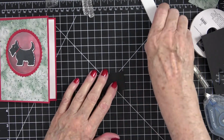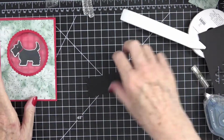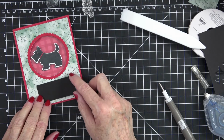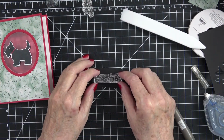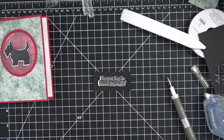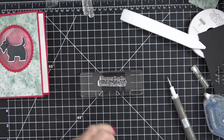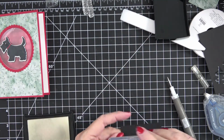So what I want to do is some heat embossing on this, and I think it'd be so cute to bring in some gold, because I think that will bring to life the gold flecks in that green paper. So I'm going to go ahead and take this one that says, "May your days be furry and bright." Isn't that cute? And I'm going to lay that down right in the middle of that, just like that. I'm going to grab a stamp block, and I'm going to grab my Versamark ink, because we're going to do heat embossing.